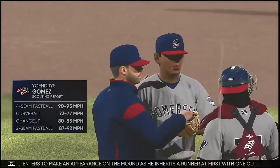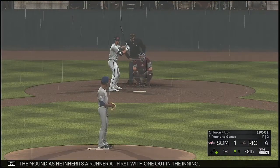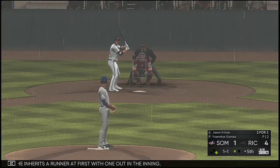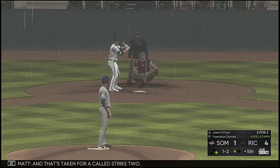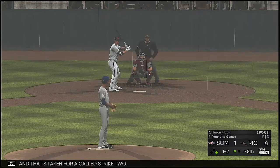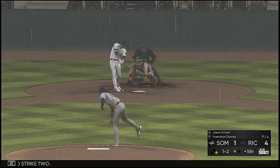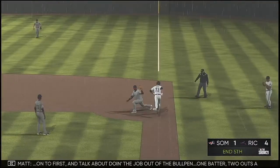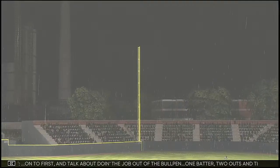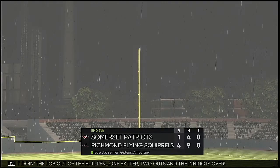Yoenis Gomez enters to make an appearance on the mound as he inherits a runner at first with one out in the inning. To the plate now, Jason Krzan. And that's taken for a called strike two. Two strikes. Hit on the ground down the first baseline. One there, on to first, and talk about doing the job out of the bullpen. One batter, two outs, and the inning is over.